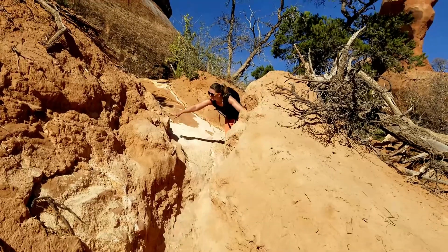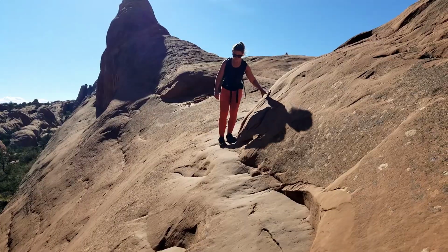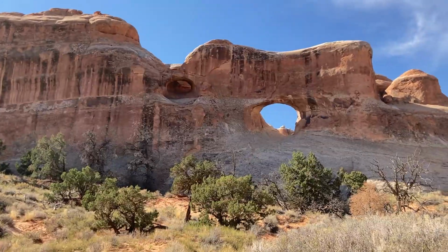After Private Arch, you get on the Primitive Trail, which can be kind of scary and challenging, or fun and full of obstacles, depending on your point of view. That's a long hike, and we're feeling pretty tired, but Chris is making me do this one little extension to check out Pine Arch and another arch whose name I've forgotten now. So that's what we're doing.